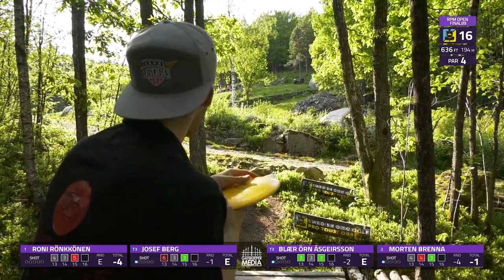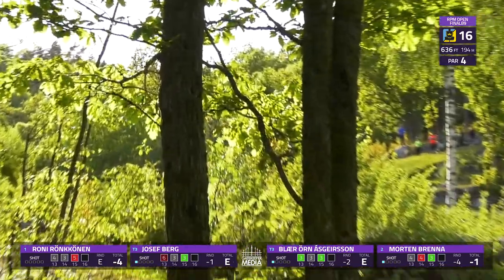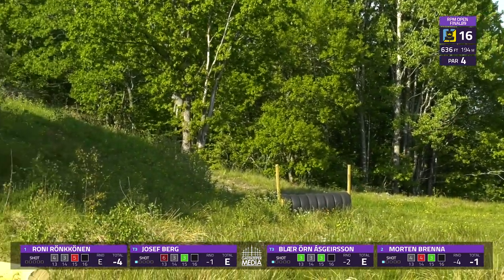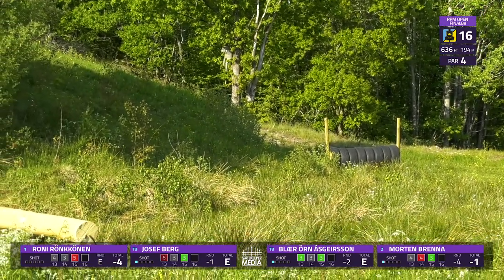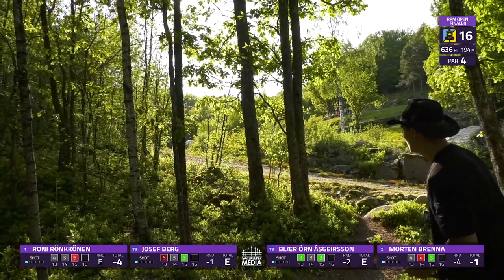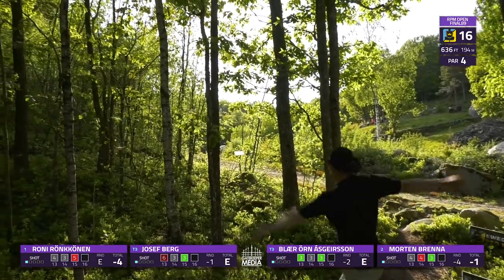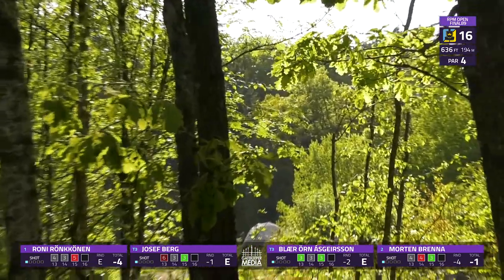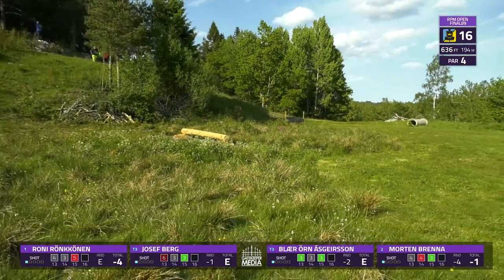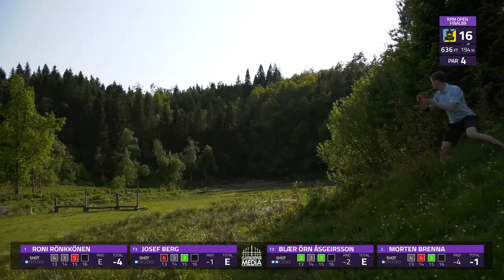Okay, a little bit shorter than previous rounds, but definitely going to have something from there. This looks more like it. Great shot there from Morten. See if Roni goes the aggressive route. He is. Oh, and he hits it very clean today. Oh, yes. This is carrying nice and far. That's going to reward him with a nice short approach.